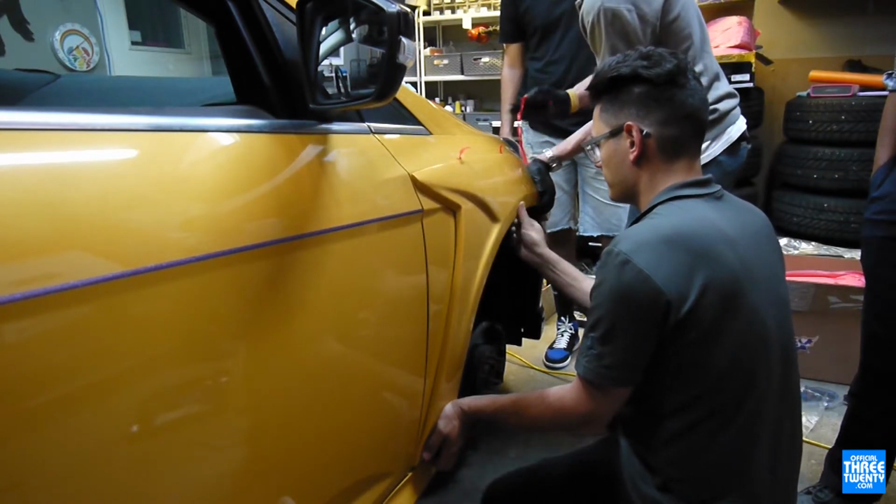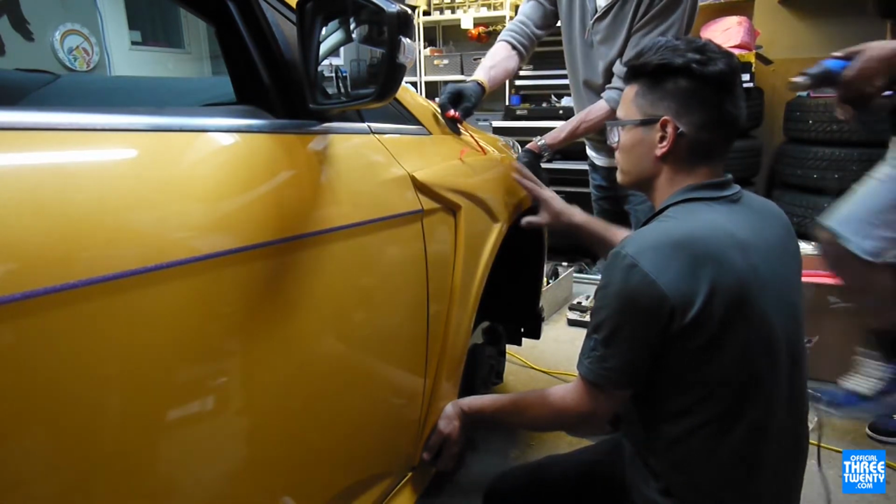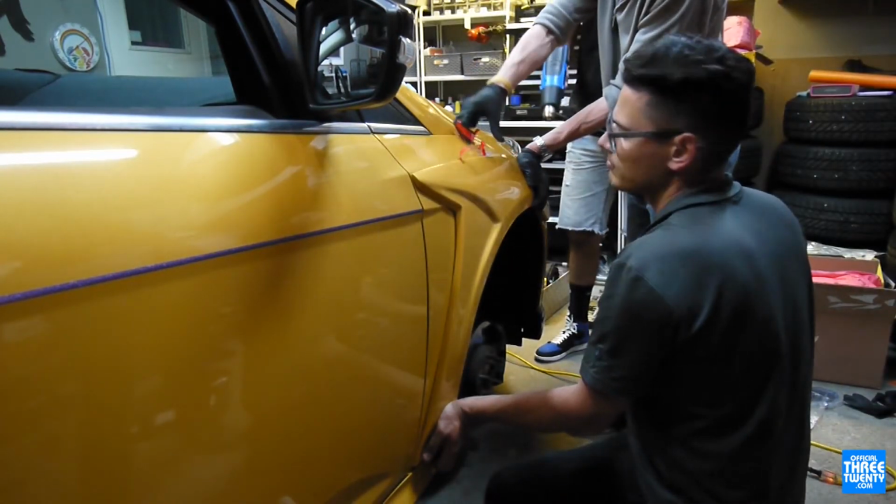Who's got a heat gun? Yeah, maybe just keep the panels warm here. Keep everything warm so it can stick.